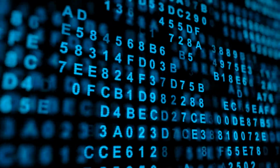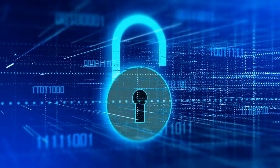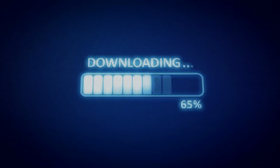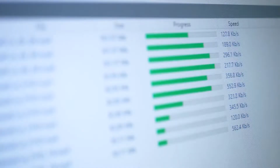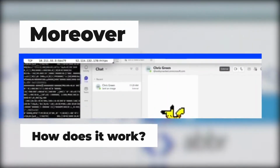The flaw can in turn make use of other existing exploits in the system and make it relatively easy to bypass Microsoft's security controls. These GIFs could then lead users to download dangerous files from external URLs rather than the intended file, making everyone a possible victim. Moreover, how does it work?